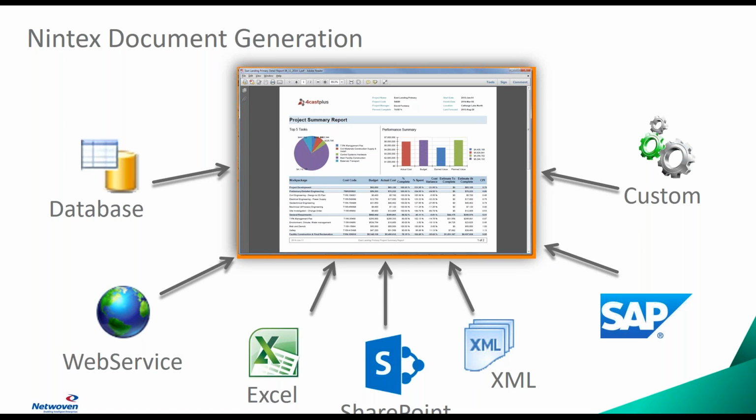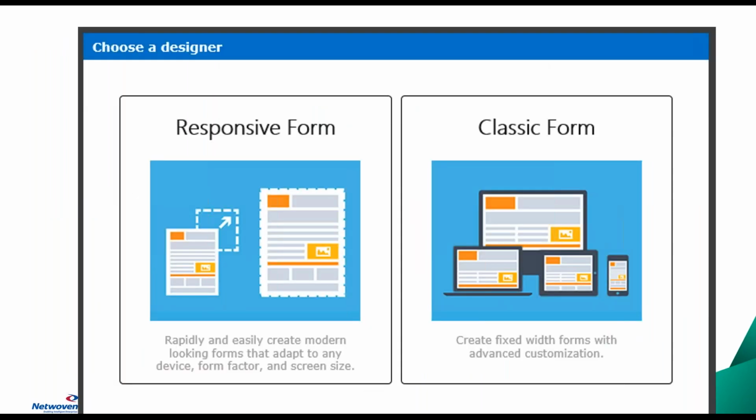You just have a bunch of different ways to be able to do that, even in Word. So it doesn't always have to be PDF. But the whole thing you should take away from this is the ability to dynamically include, exclude, and create documents, and this is out-of-the-box functionality within Nintex in all three cases: on-premise, SharePoint Online, and also Nintex Workflow Cloud.